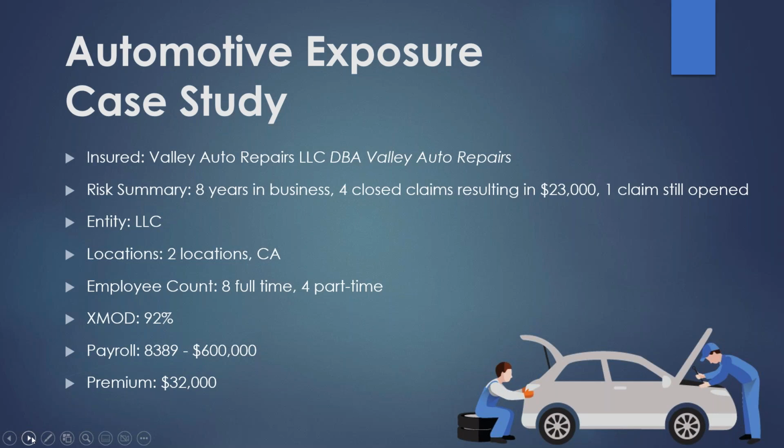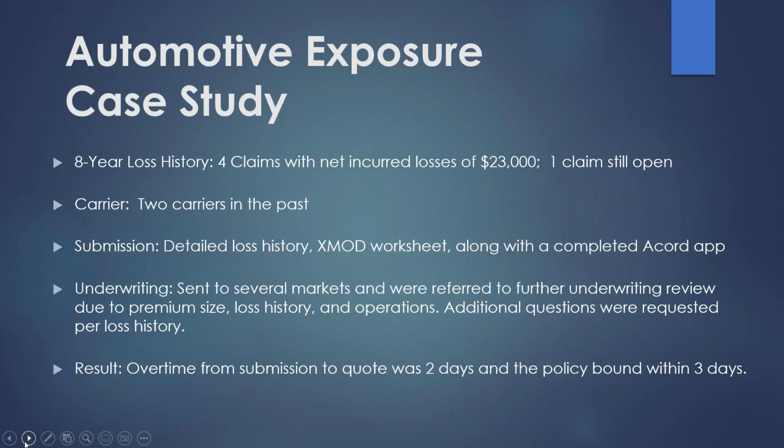Some questions to anticipate could be: what type of vehicle is maintenance being performed on? Are MVR checks done? Is there a towing exposure? Do they perform any roadside assistance? Things like this. When the payroll and premium are higher, you can expect these questions to be asked by the carrier. For this size of business, you'll also want to take additional time to review the experience mod and loss history. In this case, they are rated at 92%. They have had a couple of claims that are closed, but one still open. This results in an 8% credit on their policy. An experience mod is a rolling figure, so the longer the claim is open, the mod may continue to increase over the next few years.